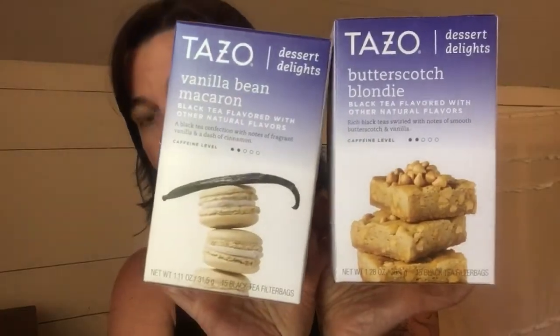I believe this one's caffeine free. These two both have a little caffeine in them. But I like how they give you the scale, so it shows you what the caffeine level is. So both of these have a little bit of caffeine, and the lemon is caffeine free. Love them all, but this one, I would have this like every day before I go to bed. It's amazing. It's like dessert in a tea. So check those out if you guys are tea drinkers.